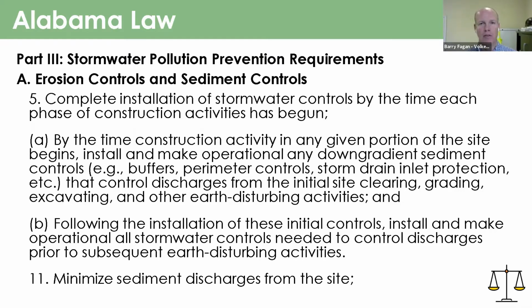Some of these requirements have been there for a while and others may seem a little bit new to you, but just looking at this slide full of words here, number five requires that we complete the installation of stormwater controls by the time each phase of construction activities begins. And a little bit later, we'll talk about construction sequencing and phasing as a part of a more comprehensive plan. ADEM's talking here about buffers and perimeter controls and stormwater inlet protection and other practices that control discharges from site clearing, grading, excavating, and other earth disturbing activities. So that number five covers initial installation as you're starting, but also the subsequent installation of practices after the work gets going.